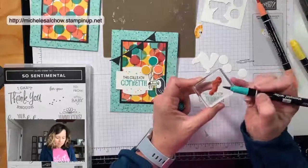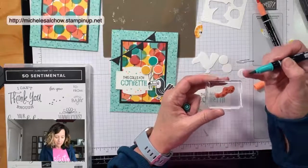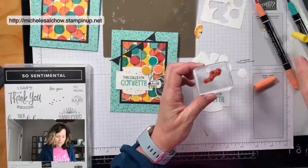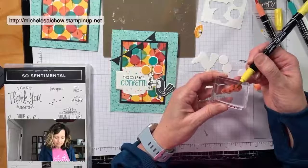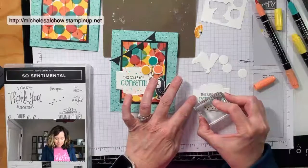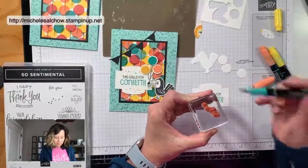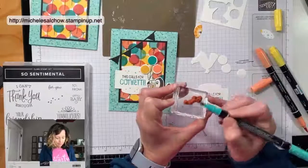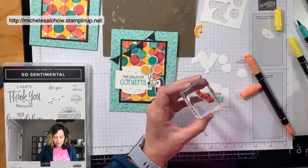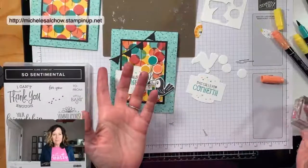And Bermuda Bay. Oh heck, I think I got this off. And then Daffodil Delight. Isn't that fun? Now the trick is going to be, if I don't clean off my stamp, remembering to color the same ones. To do the top part. Isn't that so fun?